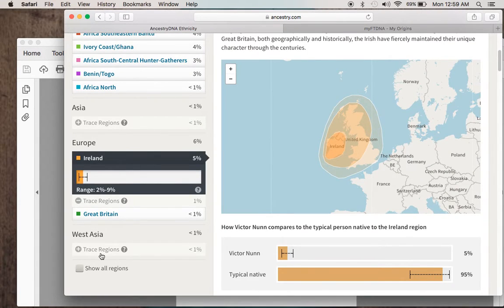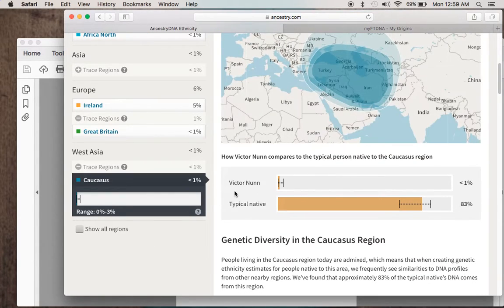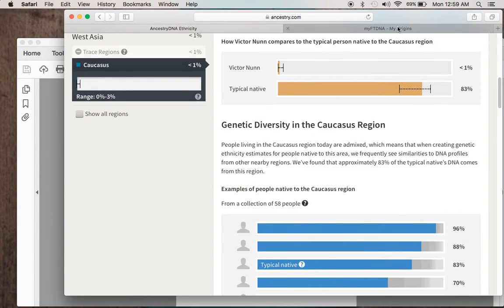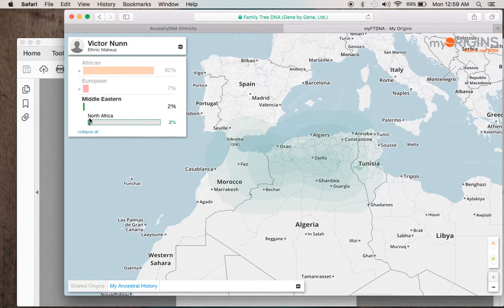And then also, they say 1% Caucasus. But the FamilyTreeDNA test said I was 2% Middle Eastern rather than the Caucasus, which is pretty interesting. Not sure where that differentiates.